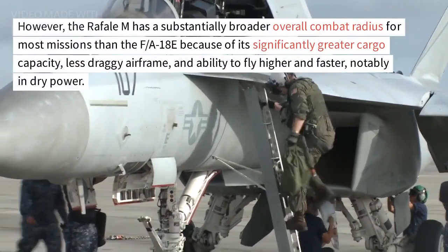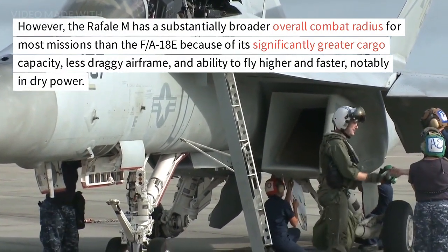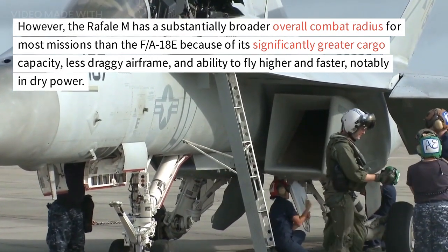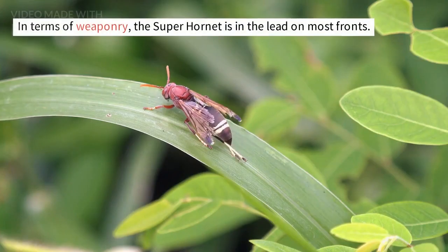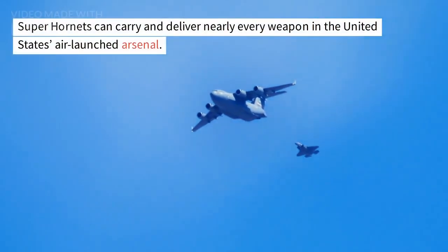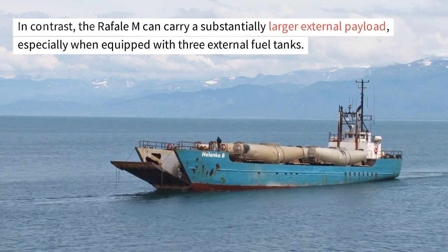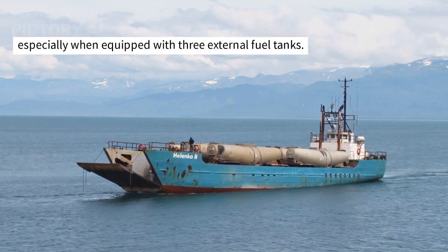However, the Rafale M has a substantially broader overall combat radius for most missions than the F/A-18E because of its significantly greater cargo capacity, less draggy airframe, and ability to fly higher and faster, notably in dry power. Weapons options. In terms of weaponry, the Super Hornet is in the lead on most fronts. Super Hornets can carry and deliver nearly every weapon in the United States air-launched arsenal. In contrast, the Rafale M can carry a substantially larger external payload, especially when equipped with 3 external fuel tanks.